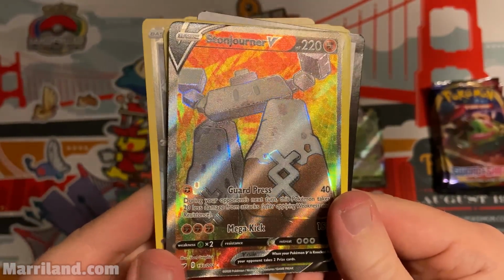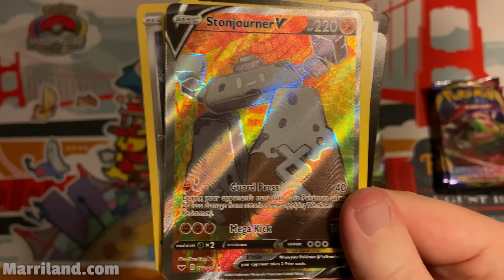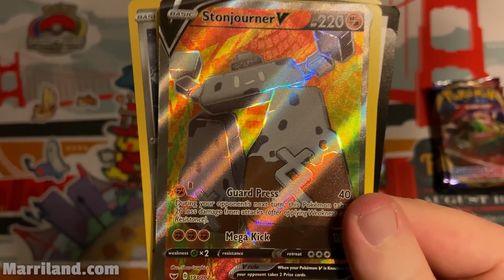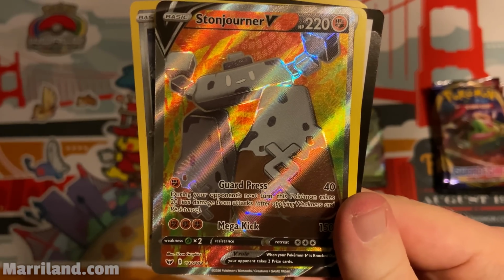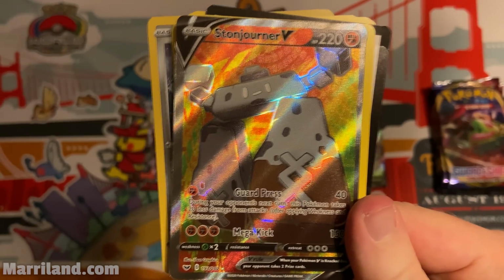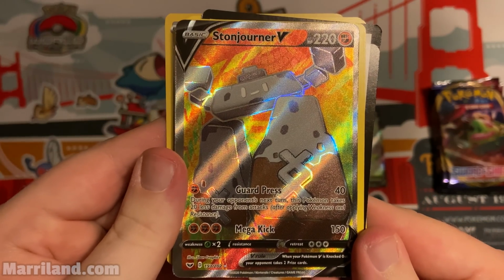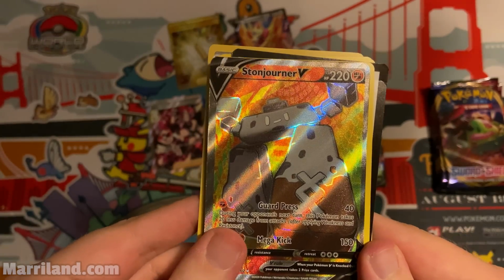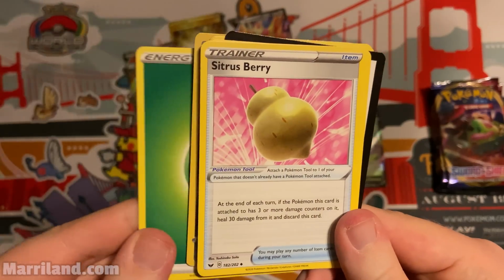What? Dude, back to back. Full art Stonejourner V. What? That's cool. 220 HP. Guard Press. 1 for 40, and this is on a basic. During your opponent's next turn, this Pokemon takes 20 less damage, so it just kind of absorbs things. And then 3 fighting, so you can't mix and match, but 3 fighting for 150, just a nice solid attack. Yeah, wow, okay. Great, what a nice booster box.